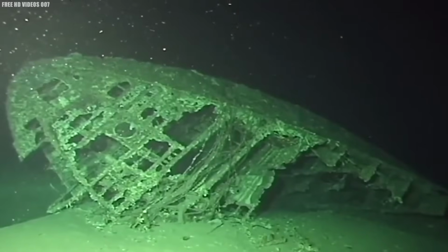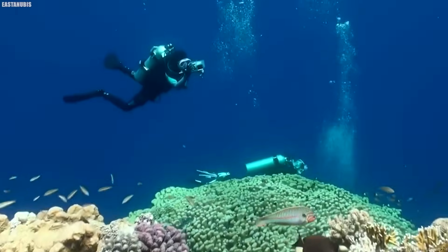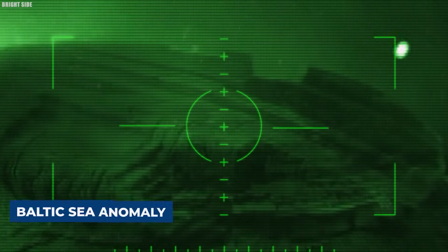It makes you wonder what other mysteries lurk in the deepest reaches of our oceans, waiting to be discovered. The anomaly in the Baltic Sea. There is no doubt that the ocean depths hold more secrets than stars in the night sky. Among these mysteries is the Baltic Sea anomaly.